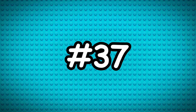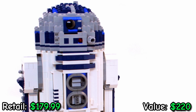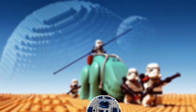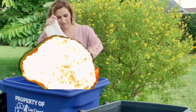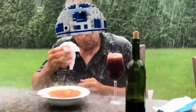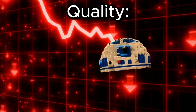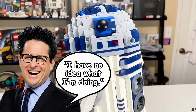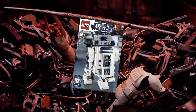Number 37, UCS Buildable R2-D2. I would call the UCS R2-D2 trash, but that would be offensive to trash, because even trash can be redeemed, unlike this set. The head of the R2-D2 is even lower quality than the writing of the sequel trilogy. Oh my god. Just please, no one buy this set.